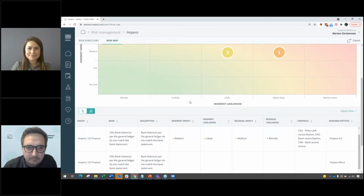Brilliant. So that was a deep dive into our risk management module, and how you can, in a very easy and simple way, get an overview of all of your risks, whether at an organizational level, at a functional level, or even at a process level. You can get this overview.